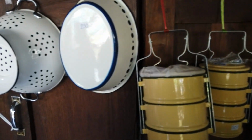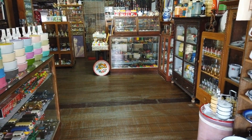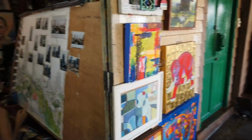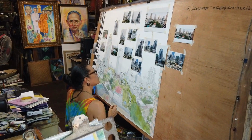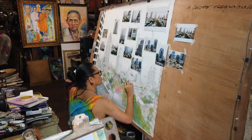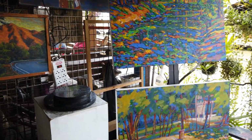One of the stores here. This is a lunchbox. This is a Thai old style lunchbox. It's like sort of a little general store type setup. Very nice. Well, an artist. Using close-up photos to do the details. That's amazing.